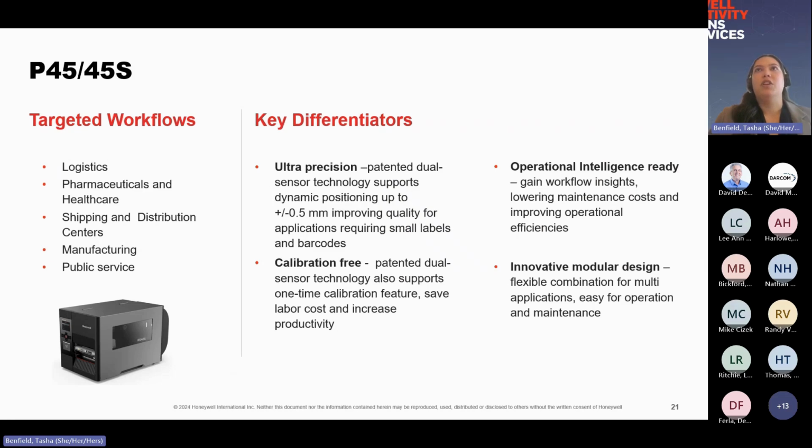Last but not least, just a couple of differentiators that I've already mentioned. I do want to highlight operational intelligence. It is available to help with workflow insights, lowering maintenance costs, and improving operational efficiencies as well, provided by Honeywell. Also calibration-free, patented dual sensor technology that also supports a one-time calibration feature, saves labor costs, and increases productivity as well.